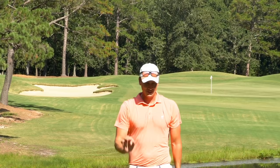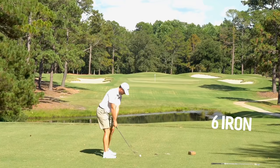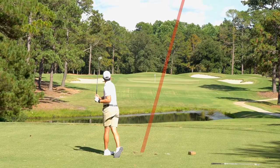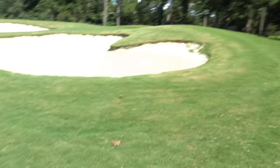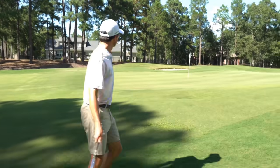Tried to swing that a little too hard and definitely left that out to the right. And heading towards the bunker as well. All right, here's George right here, and I am right there in the bunker. I think 6-iron was the play.